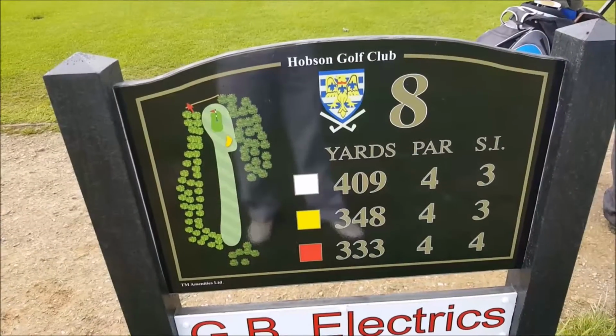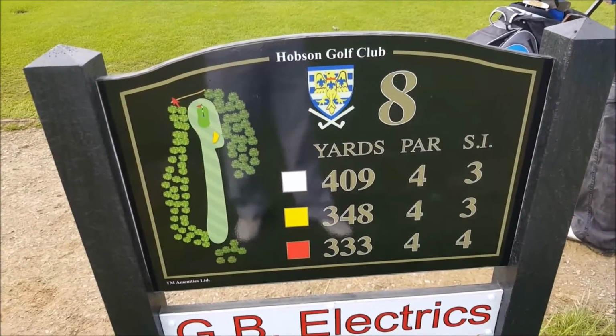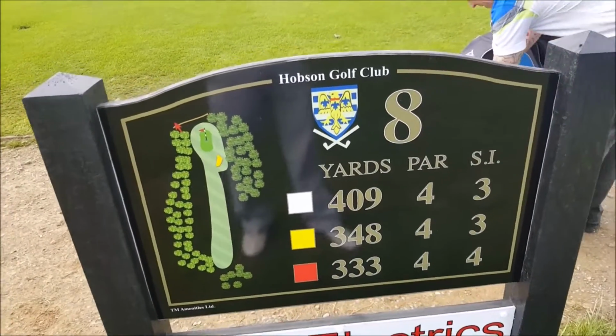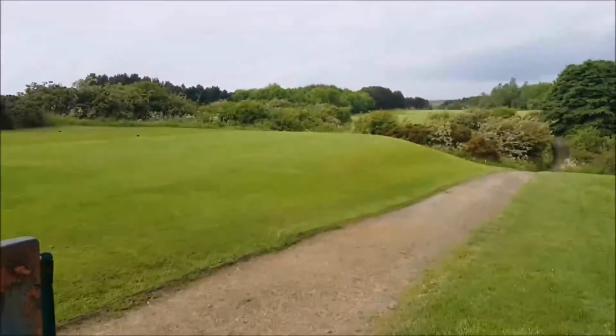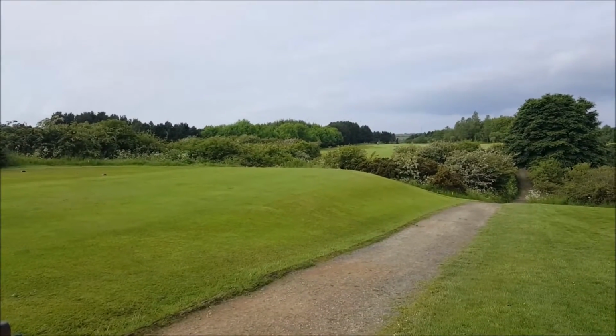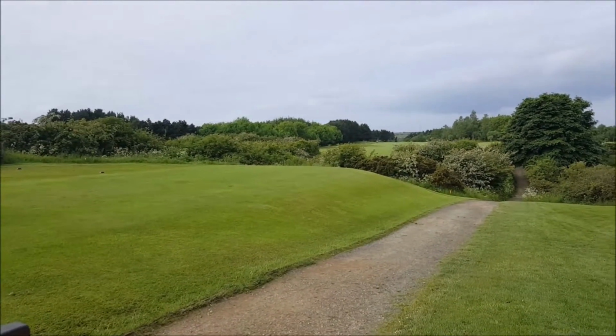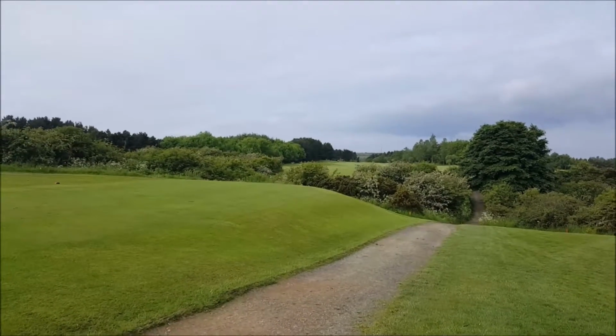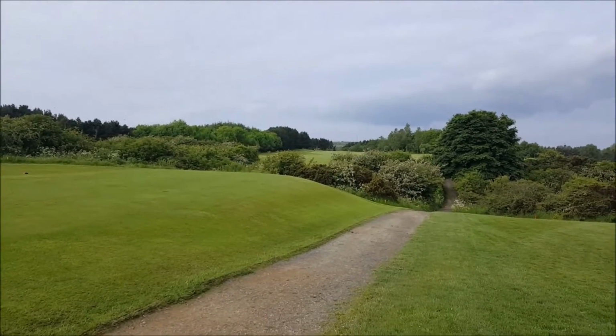So on the 8th now, it's a 348 yard par 4 stroke index 3, so again one of the more difficult holes on the course. I'll quickly show you there from your tee shot, you have got to hit over a ravine, so any short tee shots into that you are gone. So you're going to have to put a bit of might into these ones. But yeah, we'll see how we got on. We should be okay.